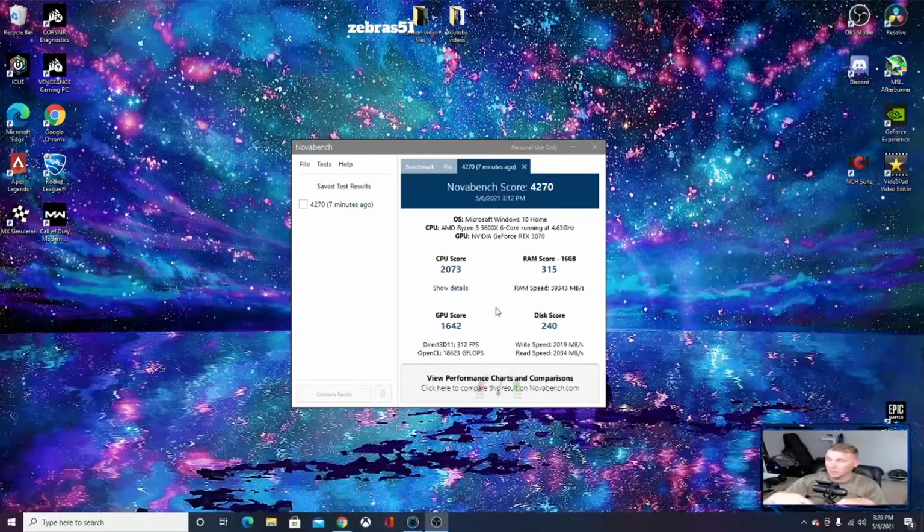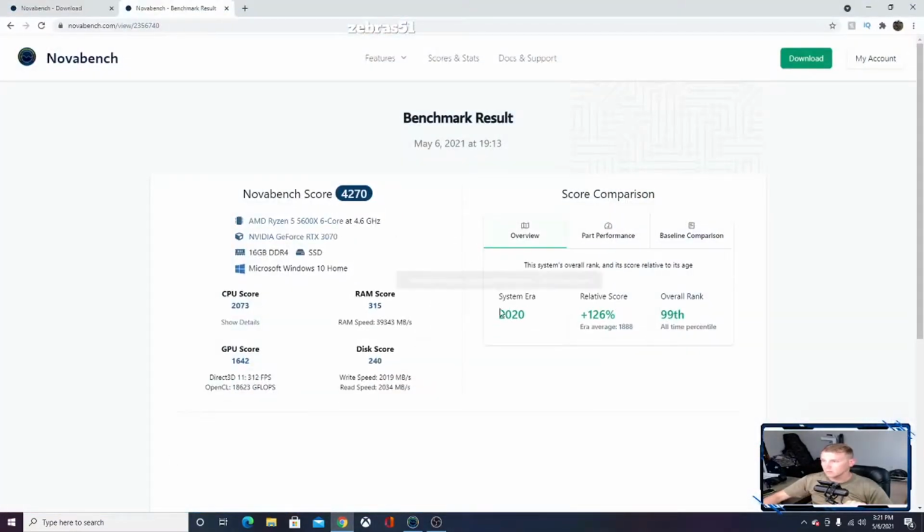Alright guys, so for the benchmark, I went ahead and did a Novabench test on it. The overall score was a 4270. As you can see on the screen, we got the CPU score, the RAM, the GPU, and the disk score. And then we can go to their website, and now we can see how it stacks up against the rest of them.